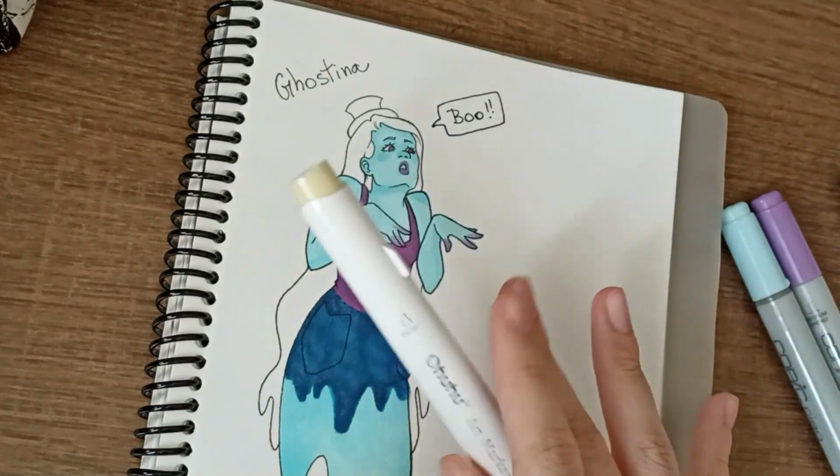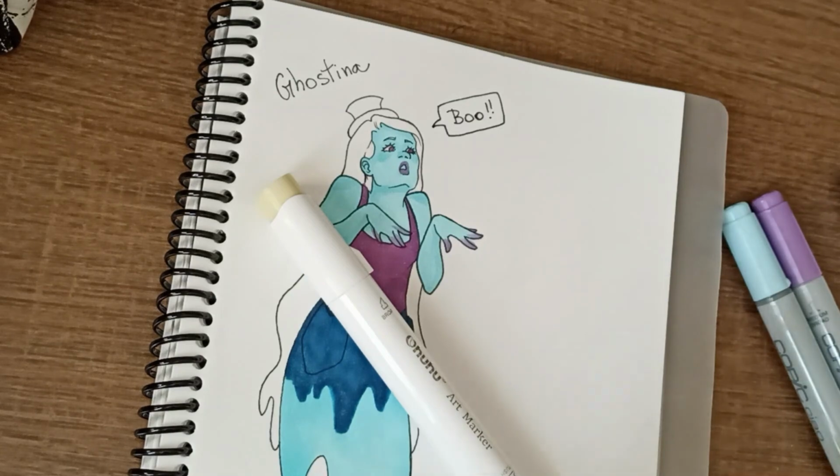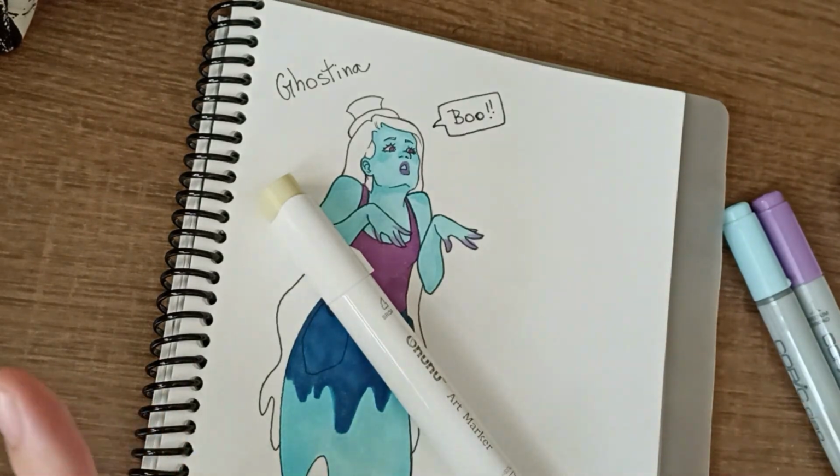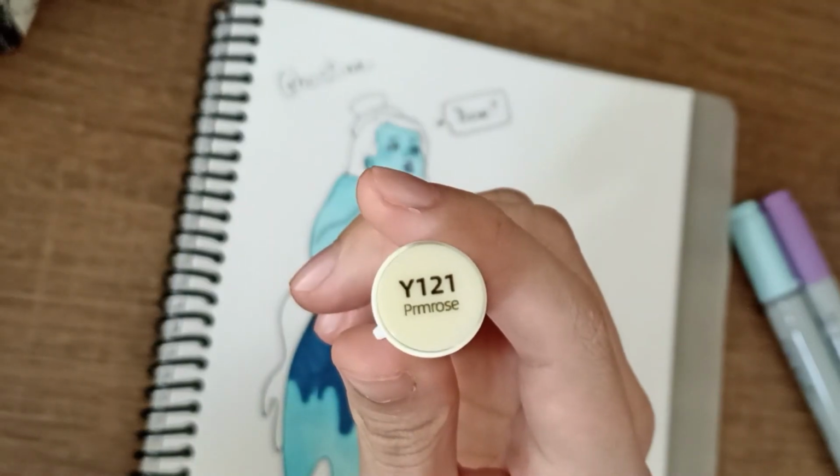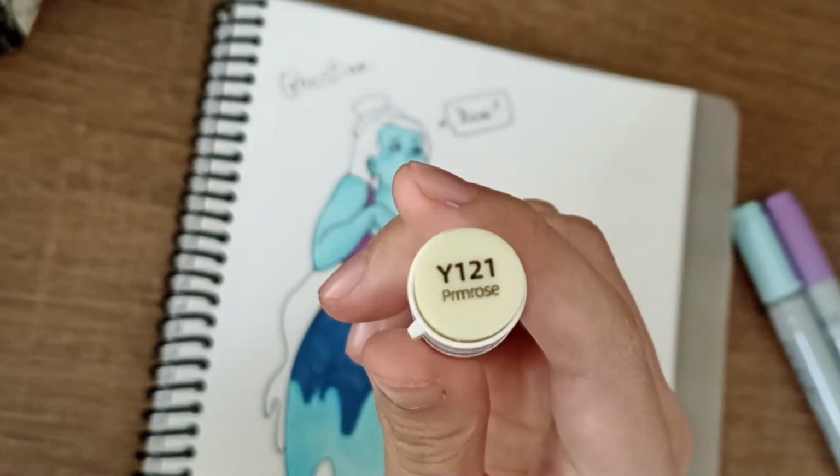Okay, I decided, and I'm gonna make her blonde. Why? There's no exact reason, just my brain told me to make her blonde, so I'm gonna use the Y121.